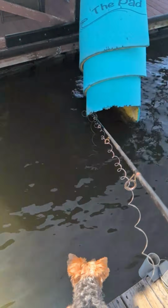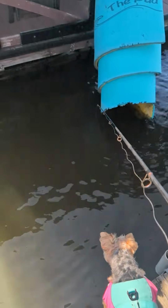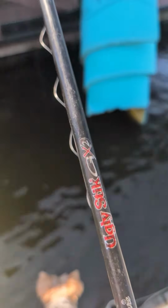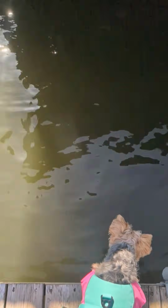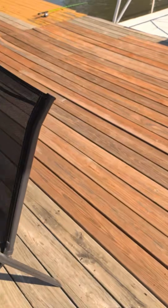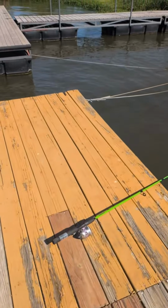Once it's down there, which it is right now, cap it over, pick up a little line, so then it's just like a few inches off the bottom. And then you just set it down in the rod holder. Boom. And now you just wait. It's just a waiting game now.